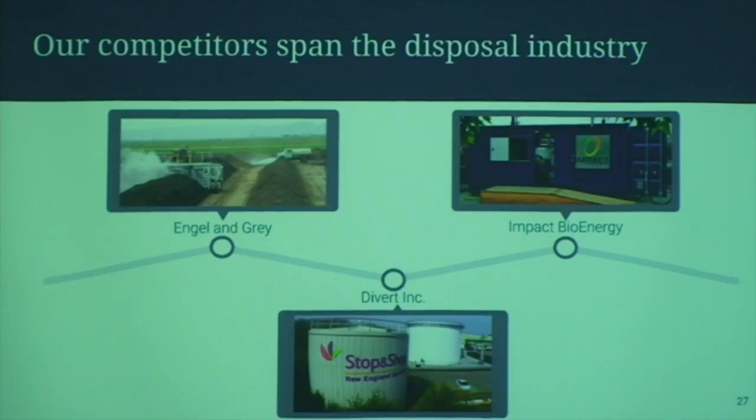And then finally, we have Impact Bioenergy, which is our biggest competitor. This is our biggest competitor because they make small-scale anaerobic digestion units, and they make them for restaurants and cafeterias. So they're not really seeing as much waste as we are seeing from the supermarkets. And on top of that, we will be incorporating our proprietary blend of catalysts, which Kim talked about a little bit before. And so that will make our product and our solution much better for them.